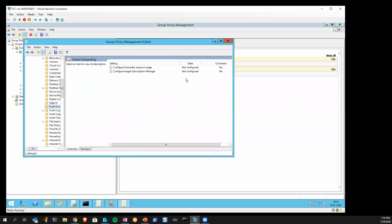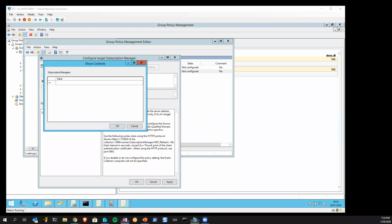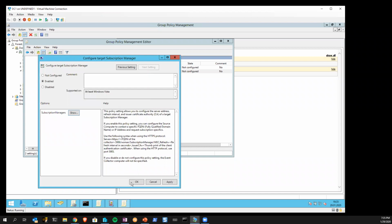And then we configure target subscription manager. Set it to enabled, go into show, and then we need to paste a special line of code. I'm lazy, so I'm just copy pasting from another screen. But you need to specify the server, and then you need to specify a path to the service, the WSMan service. Refresh every 60 seconds. Okay, that's the first part.